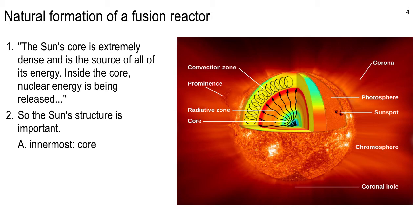Iron is where the nuclear fusion stops. You don't get much energy if you go past iron. How does helium come from hydrogen if hydrogen doesn't have neutrons? We'll talk about it next week.